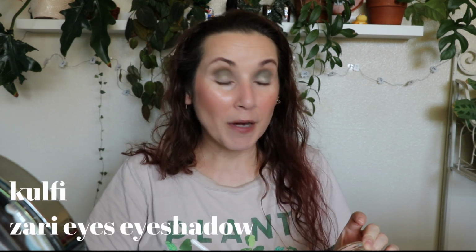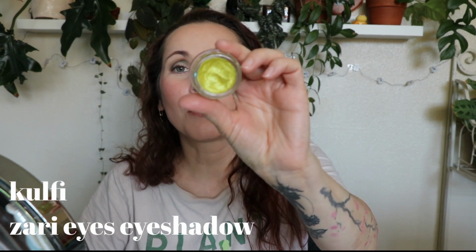I'm gonna take some of the Kulfi Zari Eyes eyeshadow in the shade Kamakalo, I don't know, I'm so sorry, I don't know how to say the word. But it's this one right here, if you know how to pronounce that. This color here is a really nice cream eyeshadow. I'm gonna get it just on one of these flat little brushes, just a little bit. And I feel like putting it on the inner part of my eye.